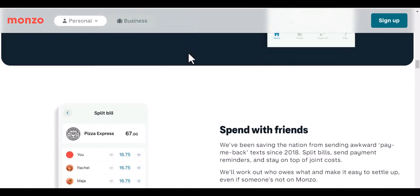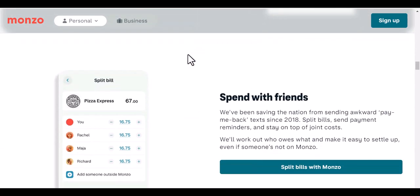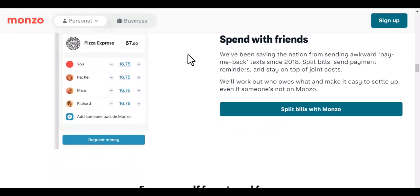Currency. If you are traveling abroad, you can withdraw money in foreign currency from ATMs that display the Visa or MasterCard logo. However, you will be charged a fee for this.